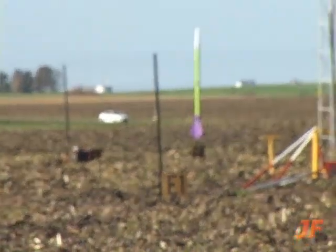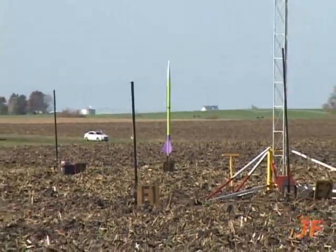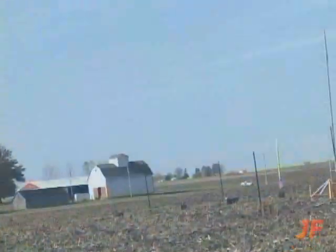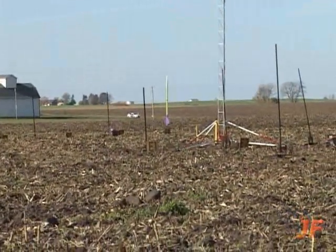It's going to fly the Joker's Wild Ride. It's a custom-made rocket. It's 121 inches long. It weighs 618 ounces. David's rocket's going to go one way or another in 5, 4, 3, 2, 1, launch.